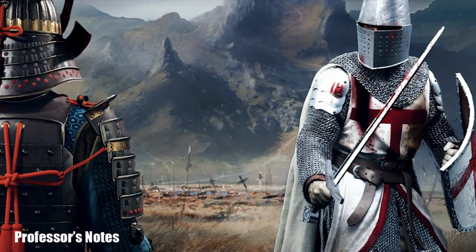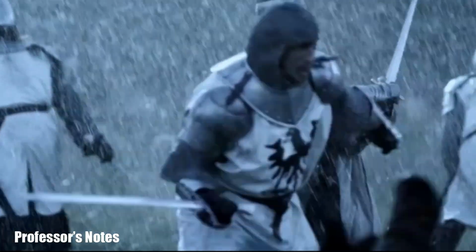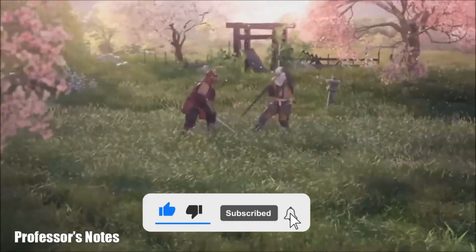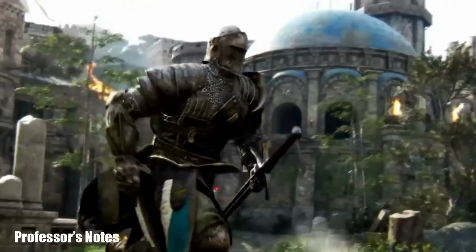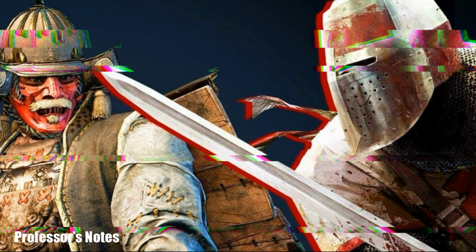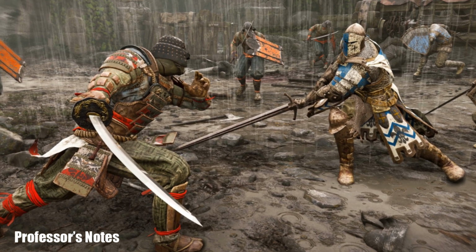So, who emerges victorious? The answer isn't simple. The knight's resilience and brute force make him nearly unbeatable in prolonged combat. However, the samurai's precision and adaptability could turn the tide in the right conditions. Factors like terrain, experience, and strategy would ultimately decide the outcome. What's clear is that both warriors represent the pinnacle of their martial traditions. Each was a product of their time, their techniques honed to meet the demands of vastly different battlefields.